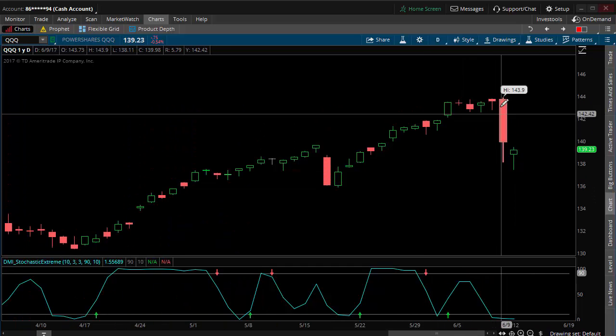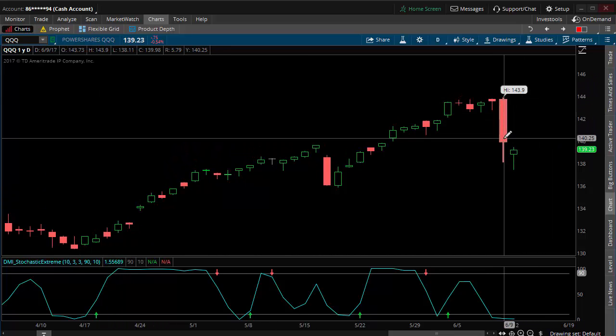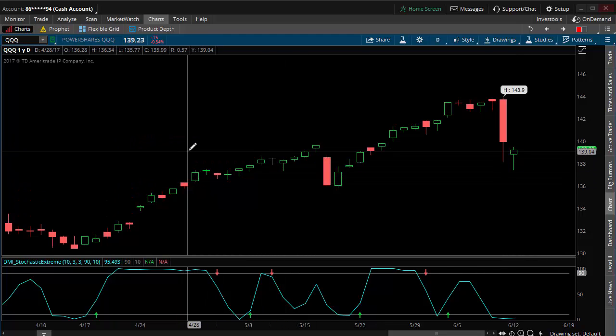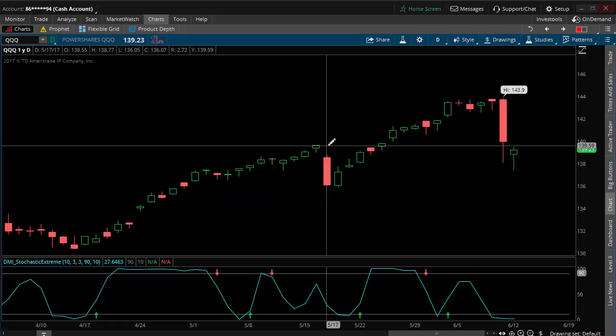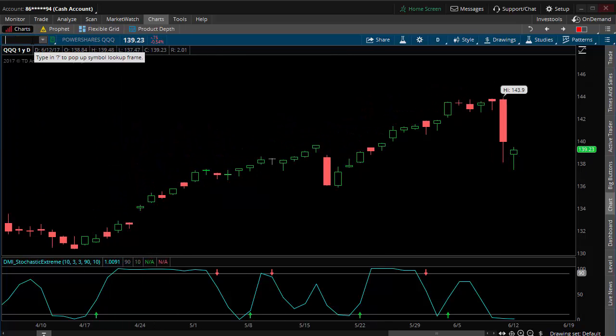Obviously, Friday we had the big tech sell-off, and the Nasdaq really took a plunge, and then came into what would be a support area as it broke out around the 139, 140. It's just hovering here, a little bit of a bottoming tail, and a lot of this is on the back of Apple getting downgraded.